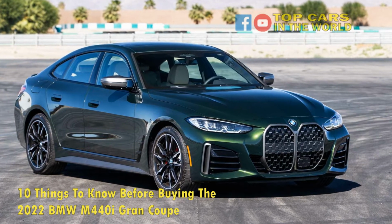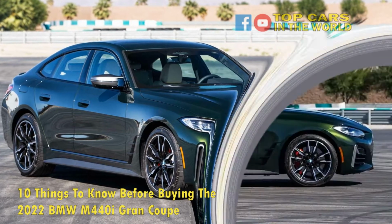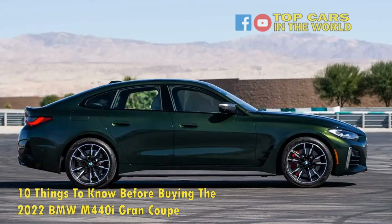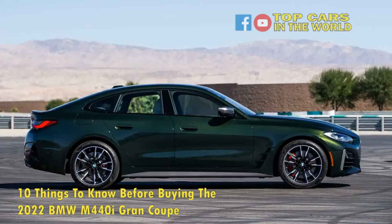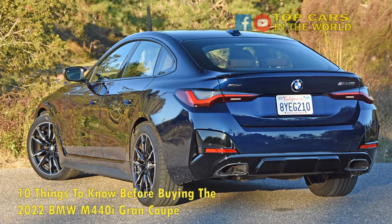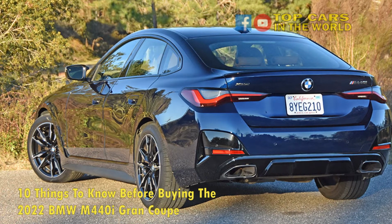Unlike the front-end design, we loved the striking profile design, which is highlighted by the sharp character lines, blacked-out fender vents, and the notchback design with a sloping roof. This second generation is considerably larger than the previous generation, adding to the road presence. The flush door handles, 19 inch wheels, and the painted brake calipers are on board too.